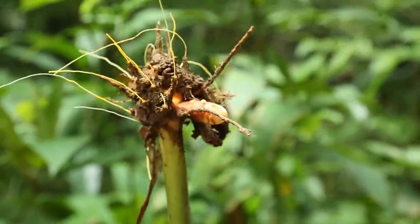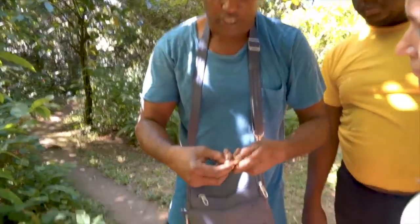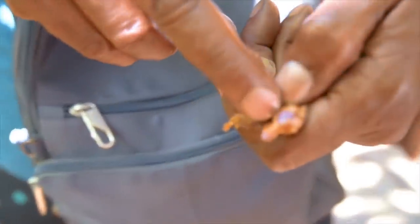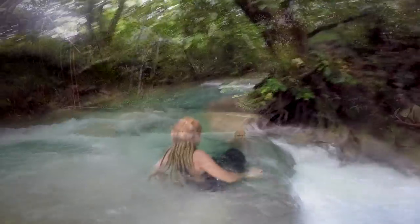As you walk along the river, your guide will point out the various flora and fauna indigenous to the area. We as humans can suck on this seed like a sweet. It's good for your lungs. So when you break it, you see the chocolate. Rich mountain soil surrounding Mayfield Falls keeps plants thriving no matter what time of the year you arrive.